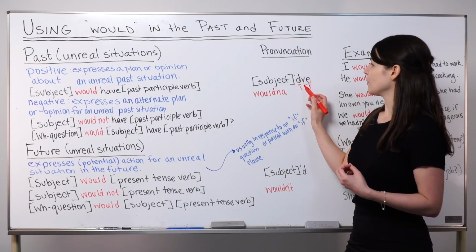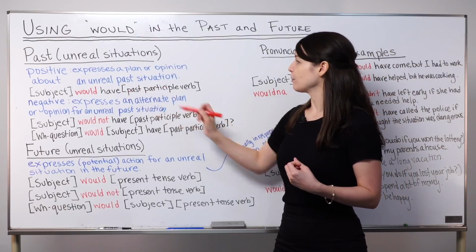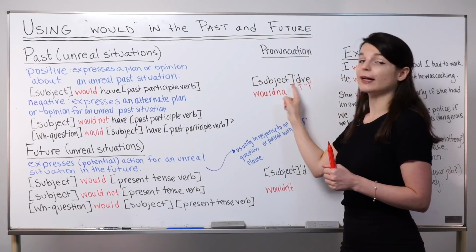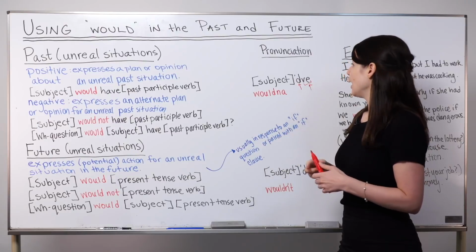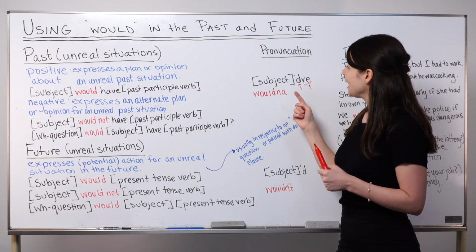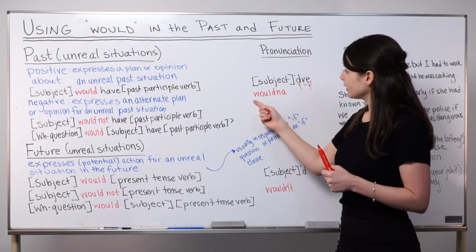Would've, so there's this v sound, and then there's this past participle verb sound. So this is when it's connecting directly to a subject, like I'd've, he'd've, she'd've. This is for positive statements as well. When you're making a negative, however, it becomes something like this.